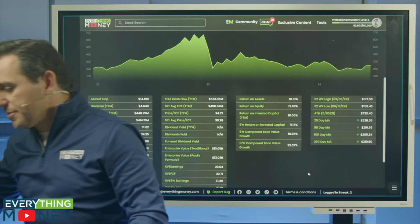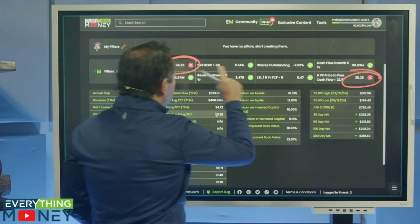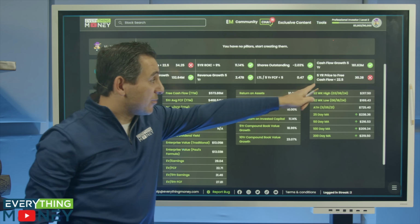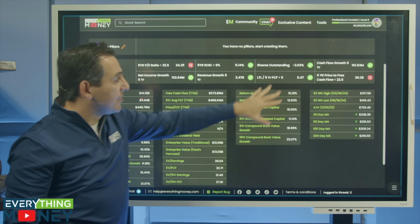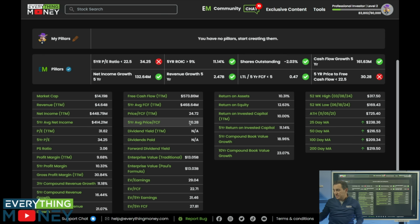So let's check out the 8 pillars here. Guys, we have 6 checks and 2 X's. And our 2 X's are on the famous valuation metrics. Now, I love the fact that the price to free cash flow is lower than the PE, which is indicative of the fact that their free cash flow is greater. Not buying back a lot of shares. I'm okay with that. This company potentially still has growth potential.